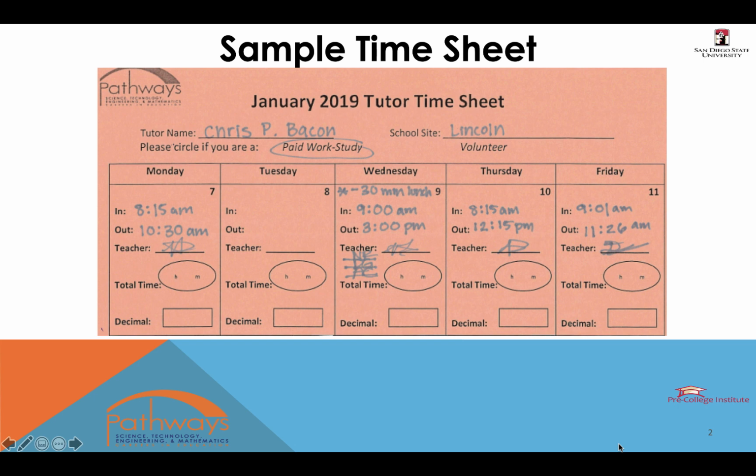For example, on Wednesday, January 9th, Chris worked 5.5 hours because he took a 30-minute lunch. You should write 5 next to the hour and 30 next to the M and 5.5 for the decimal section. Note that you are allowed to take a 10 to 15-minute break if you work more than 2 hours. However, this does not have to be written on the timesheet. Besides the hours that you worked in the classroom, there are other events you may have to add to your timesheet, such as tutor training, mandated reporter training, and recruitment events.